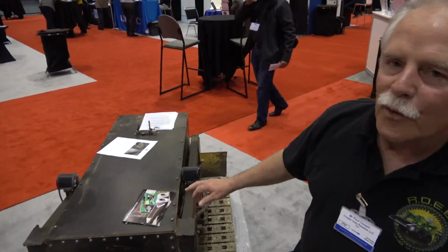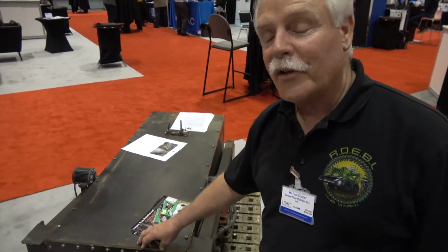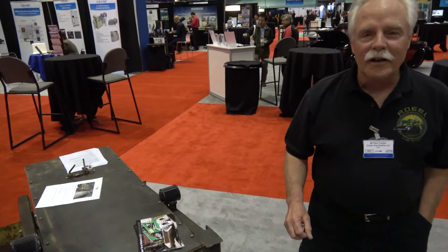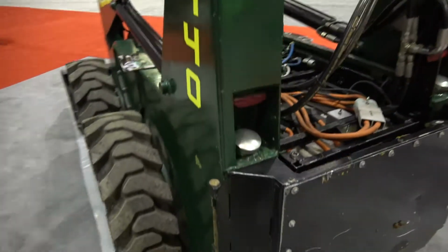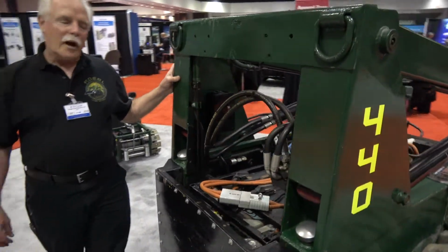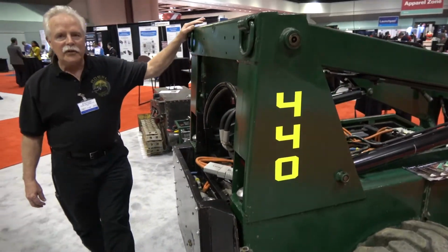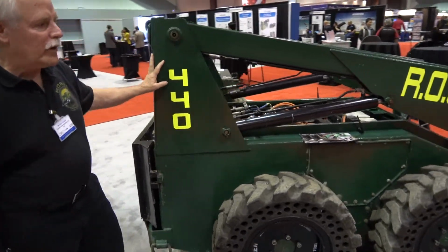We have 24 robotic robots. They're all built on construction-based equipment. Sometimes they need to be pushed or towed to get them back into the construction bay for repairs. And then right here, this is a big one. It's called R.O.E.B.L. R.O.E.B.L stands for Remote Operated Electric Bucket Loader. This is a 1976 Mustang skid steer that we salvaged.